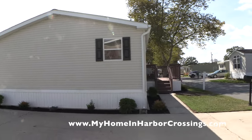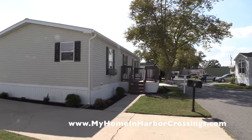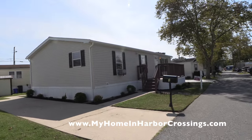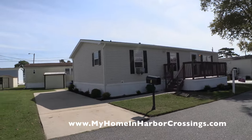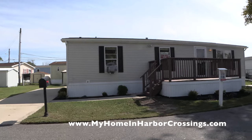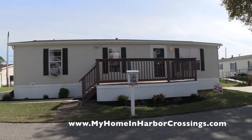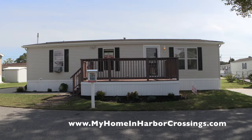Here's the little walkway up to the deck and your little mailbox. Here's a little bit of a look at the neighborhood. I'll show you a little bit more in a minute. It's a beautiful sunny day in Egg Harbor Township, New Jersey. We're in Atlantic County. The little window unit in the bedroom is just for extra air that the homeowner wanted.